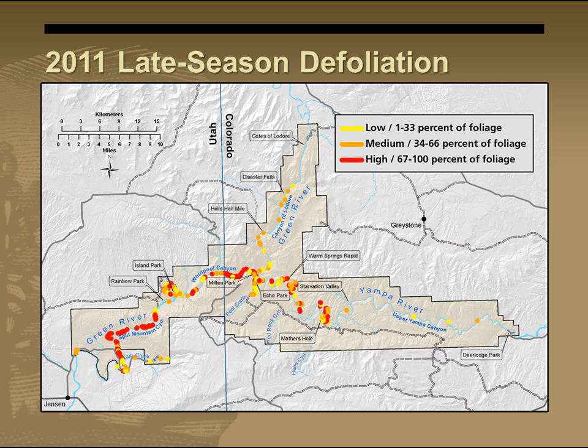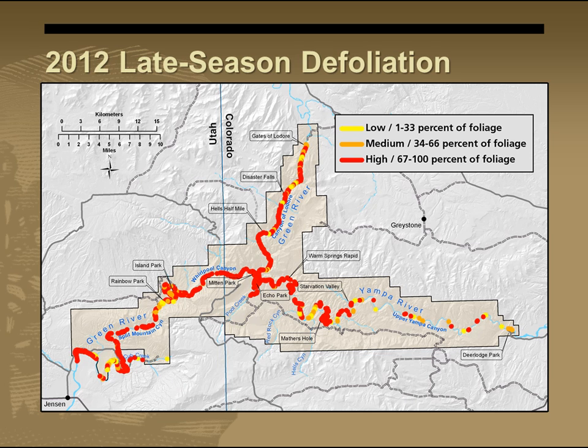In contrast, in 2012, you can see it suddenly exploded. And I think there are a number of reasons for this. The first one, of course, is that we're kind of at that point. We had beetles distributed throughout the park, even though they may not have been in numbers large enough to start causing defoliation. In 2012, it was finally ready to happen.